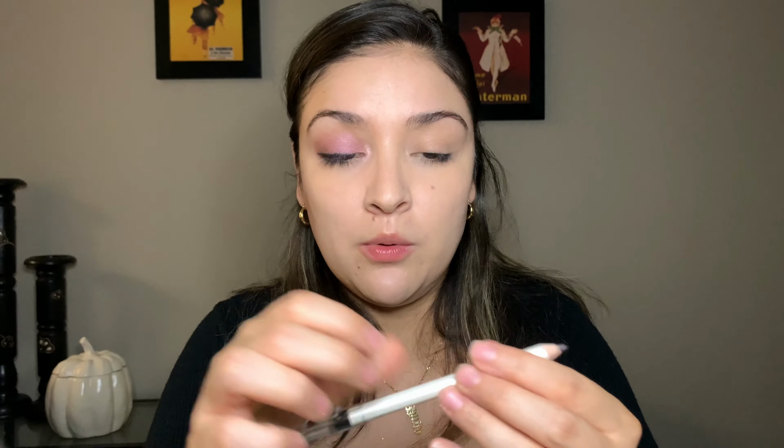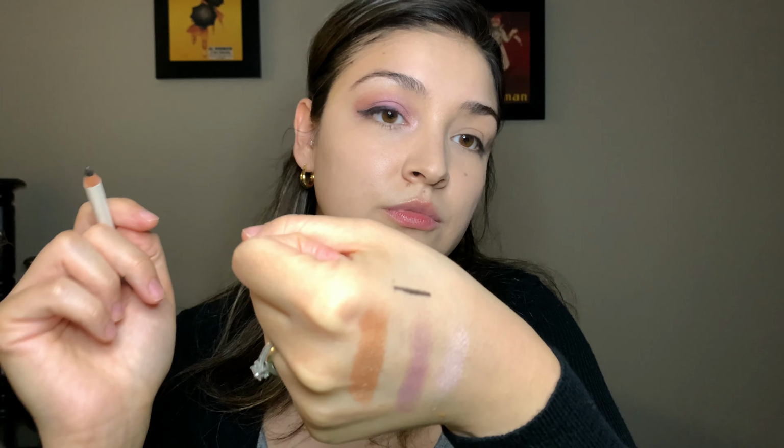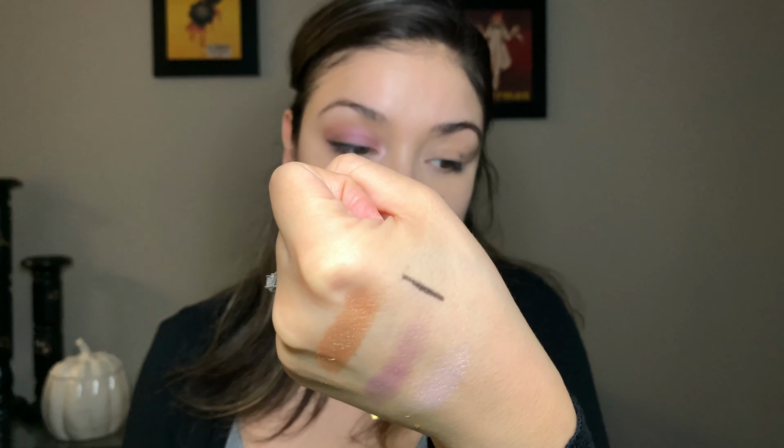I just went all over the lid with that purple shade, and the eyeliner actually performed really, really well. It's pretty creamy. Even though it's a wooden pencil, I had lower expectations for this eyeliner, but it's performing pretty well because it's very creamy, and it's very black, which is a great thing.